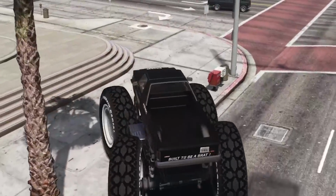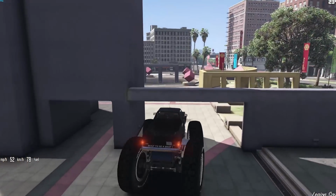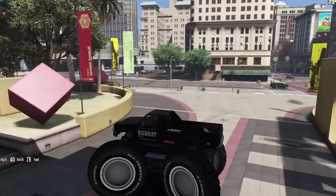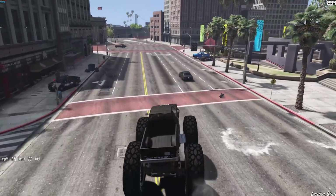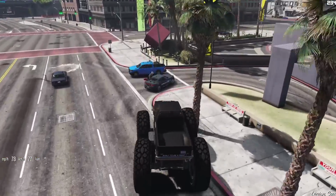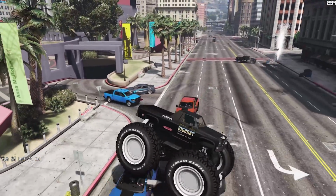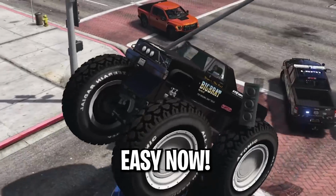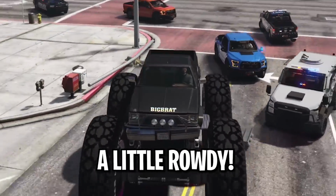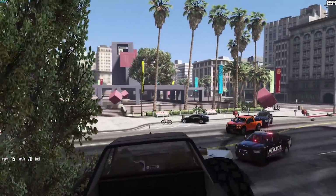We're just going to drive up here. Nice and easy. Nice and easy. I can't fit under there. I got to be careful. I'm stuck. They're bringing out some big boys. Yes. Yeah. Whoa, there, Sally. Whoa, easy now. Just like Frenchie's mom, a little rowdy.